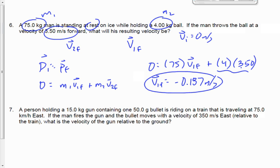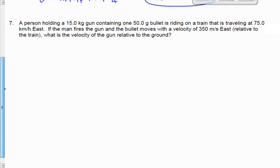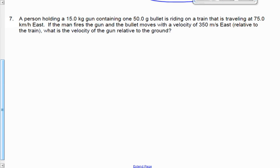Okay. And finally, question number 7, the one that nobody really knows if they got the right answer for, because I didn't show you the answer. I wanted to leave this one a nice little surprise. This is a good question. This is a challenging question. I know some of you weren't able to get this. The challenge with this one is not so much the overriding concept, which is conservation of momentum.